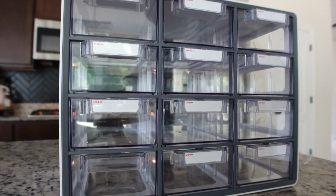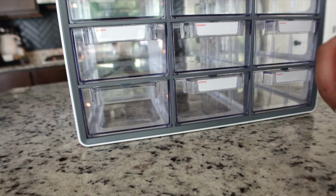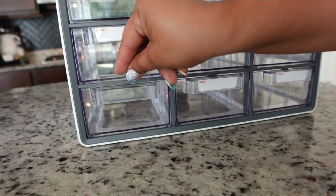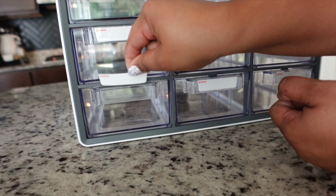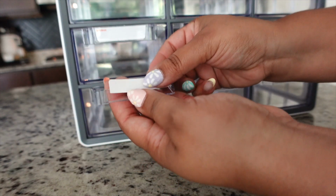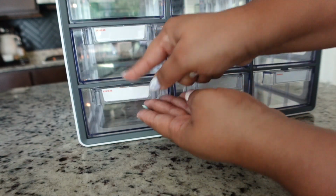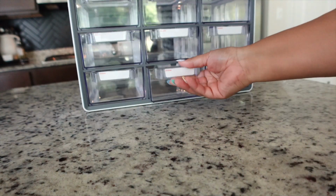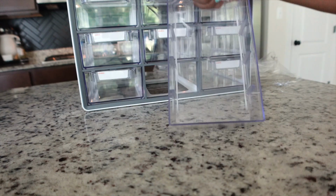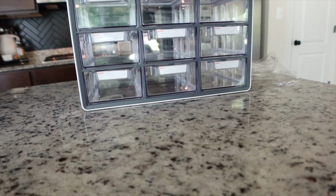So I think what I need to do to get this label back right here is slide this down in here. Yep. So yeah, slide that in, and then you just slide this in between. Oh, I was supposed to put that in first. Okay. So first you put this in here, then you slide the whole thing down. Okay. So let me show y'all what the drawers look like. Wow, these are really big. Like in comparison, my hand can fit in it. Now we just need to put everything in it.